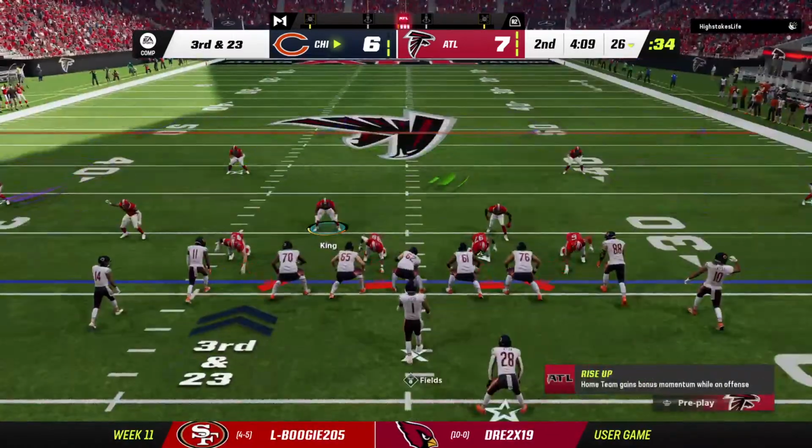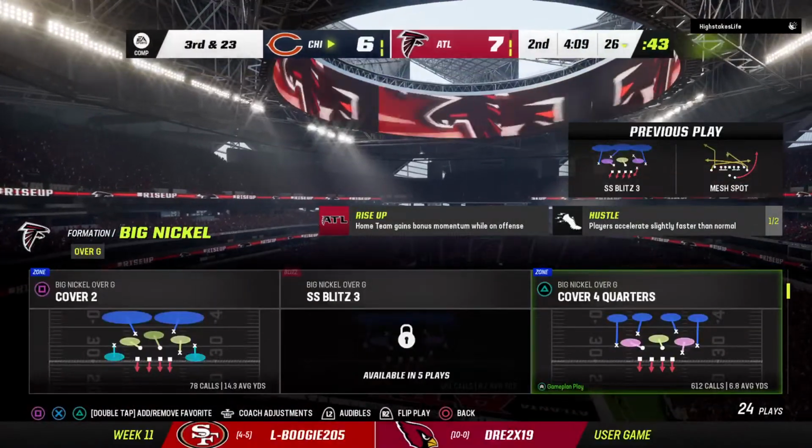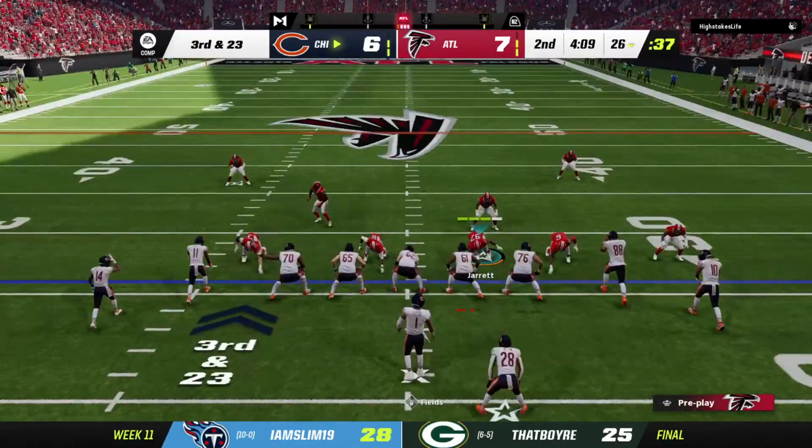7th play of this drive coming up, but a long way to go on 3rd down. Now the Falcons are going to use one of their timeouts. They'll have 2 remaining as we step aside here in this 2nd quarter.